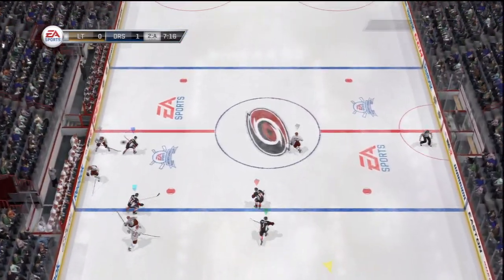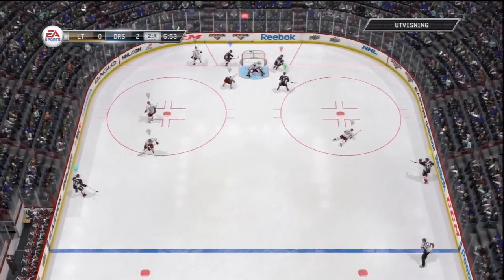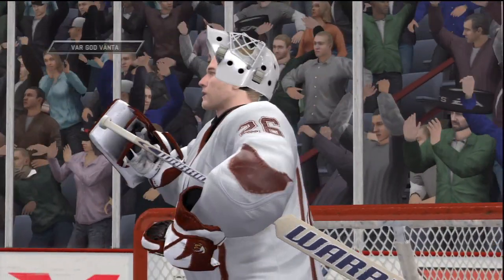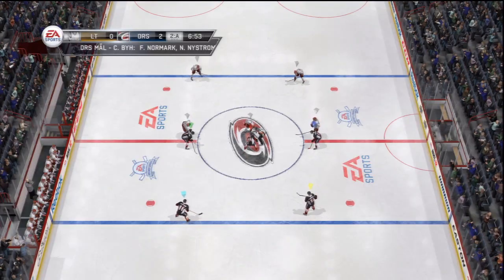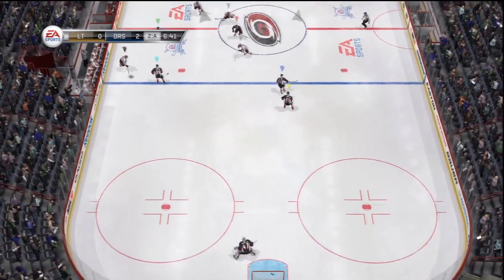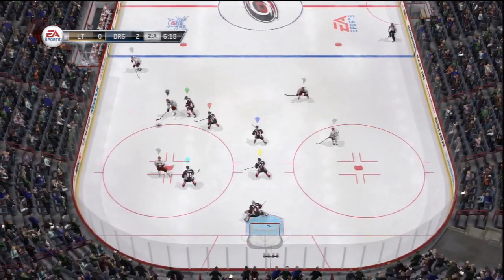Nystrom to Norris. We've got a call coming. Delayed call here. Good pass. He scores! Well, there's the offense that they wanted. With that last goal, they have stretched this lead, but there's still a lot of time left. And I think that's the enemy. Sometimes you can go soft with a big lead if you get it too early.